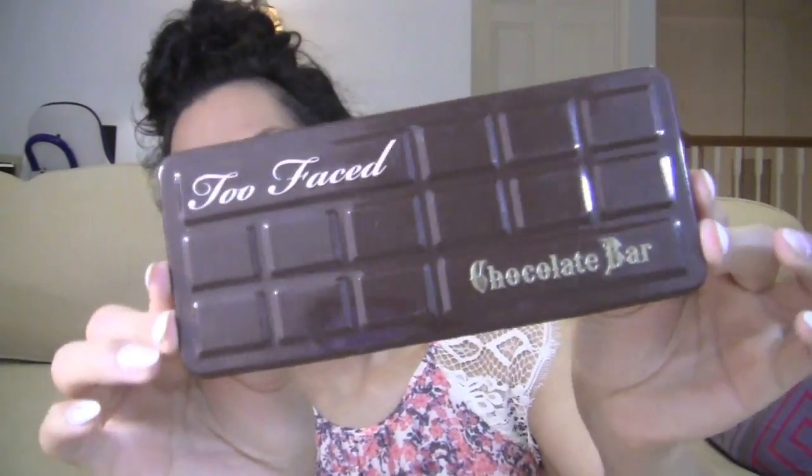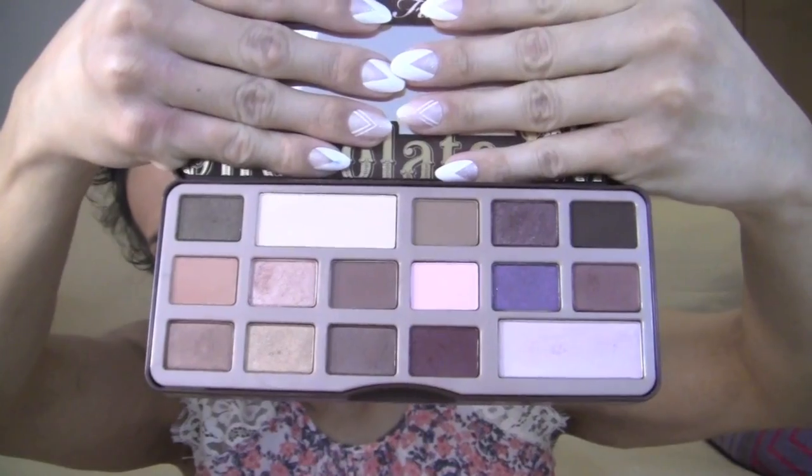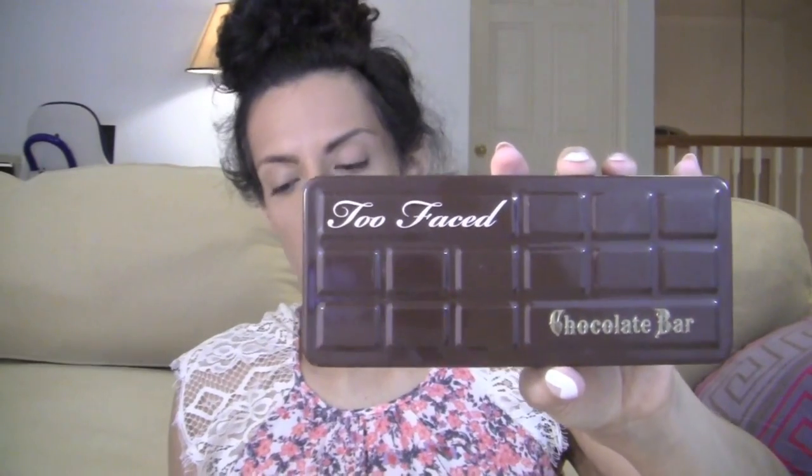Too Faced Chocolate Bar Palette. This is the original. Ooh. I have all of them so far, I believe. The Bon Bon. Do I have the Bon Bon? I think I have the Bon Bon too. Cover the mirror so I don't blind you, and it just never gets old. Beautiful looks, great pigmented. You know, you get it. It's a good palette. If you don't have it, get it already at your local Sephora or Ulta if they still have them in stock. So there we go. The Chocolate Bar Palette from Too Faced original and then Urban Decay Naked 3. Fabulous.